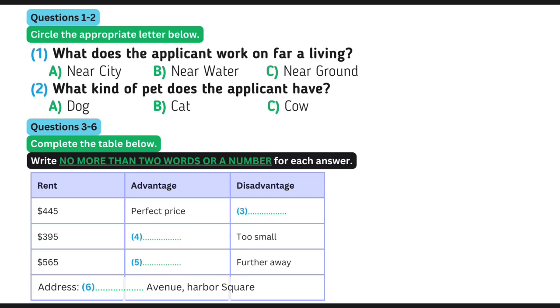Hello? Hi, good morning. Are you open yet? Yes, we are. Come in. Would you like to rent an apartment in the city? Well, kind of. I'd rather rent one near the harbor if possible. Oh, okay. Do you like the water? Yes, I do, but I actually repair sailboats for a living, so I'd like to be close to work. That's understandable. We all want to live close to work.